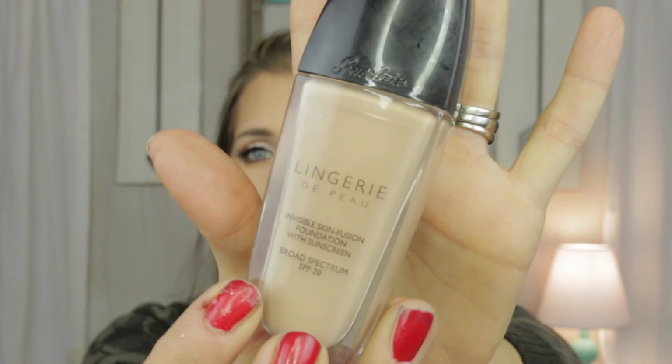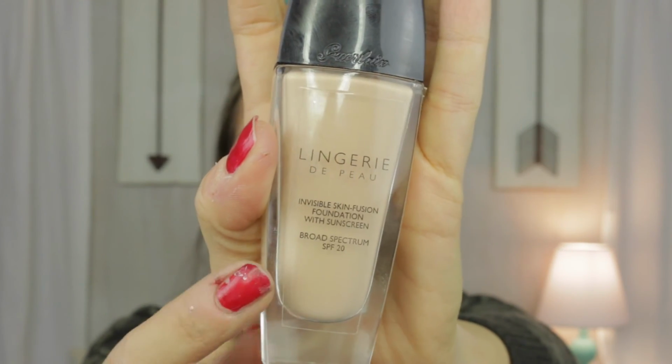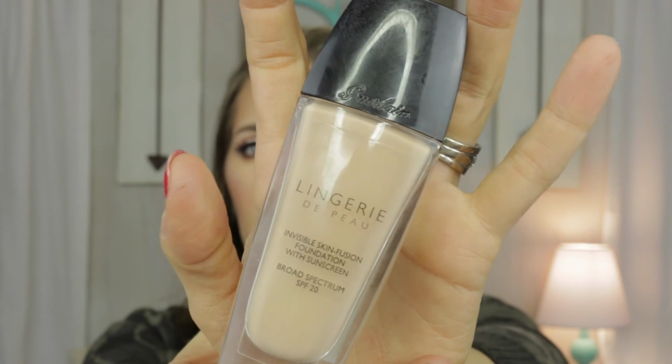Y'all know this. My Holy Grail foundation and favorite of 2015 is the, don't pay attention to my nails, the Guerlain Lingerie de Peau. I'm in the color 03. I think it's beige clear, but all it says here is 03. Perfect finish foundation. Lasts all day long on me. Absolutely gorgeous. It is a little bit more pricey. The L'Oreal Infallible Pro Matte, I don't have it here, but that is a close runner-up for a drugstore.